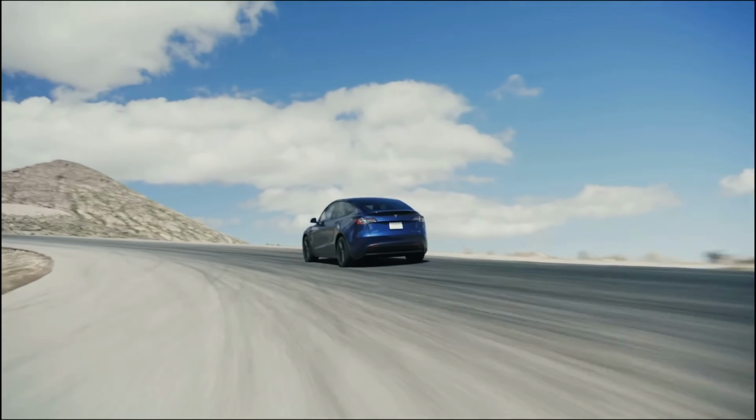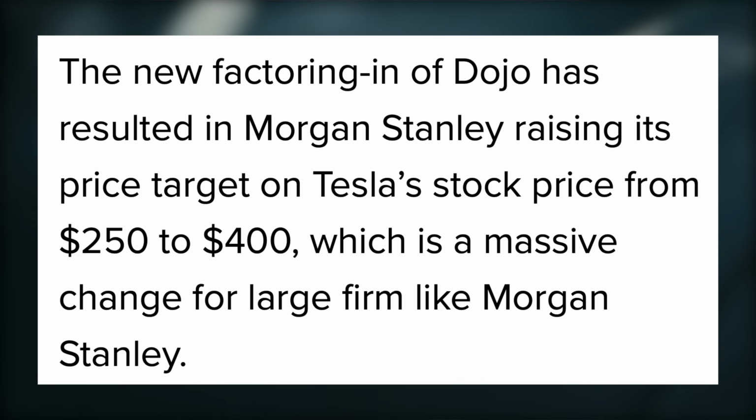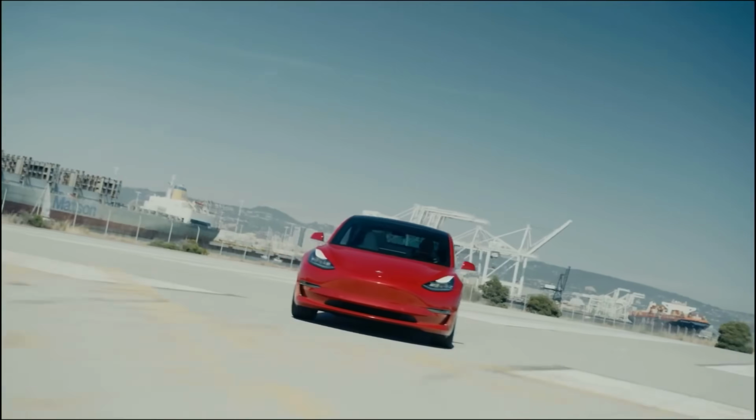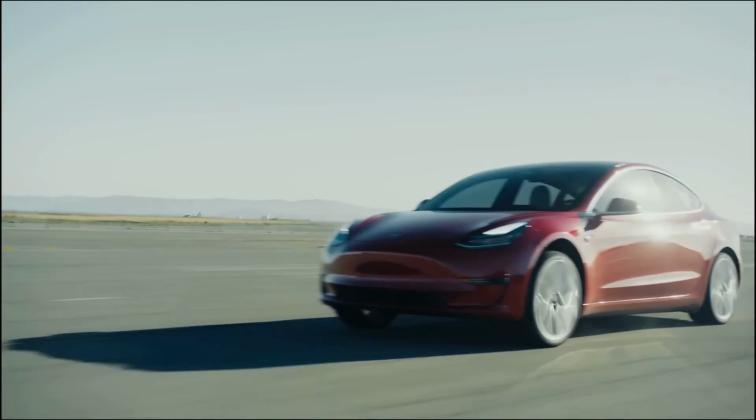As a result of their findings, they've raised their price target on Tesla's stock price from $250 to $400, which seemed to lead to Tesla's stock increasing by as much as 6% in pre-market trading initially. Of course, there are other aspects that could be causing their stock to increase, but this analysis is exciting news nonetheless.